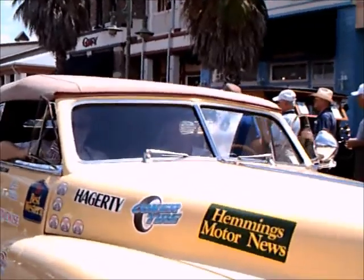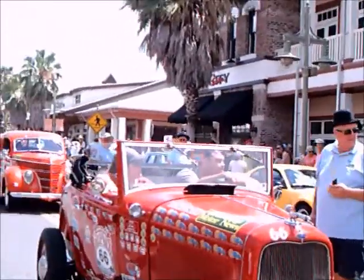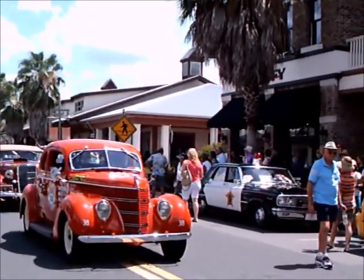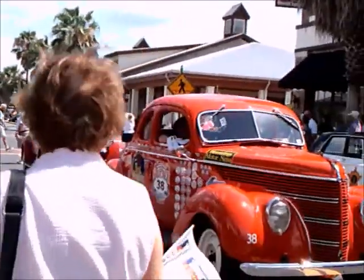A lot of nice old cars with that old Cadillac convertible. And hot rods, cars of all descriptions. So mercifully I will keep my narration to the minimum, and you can just enjoy the cars as they come by.